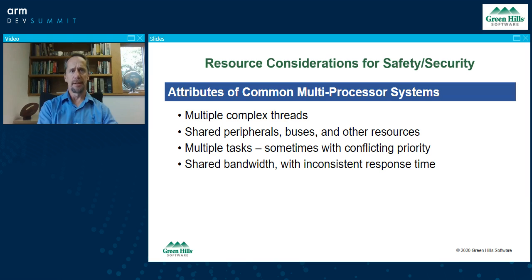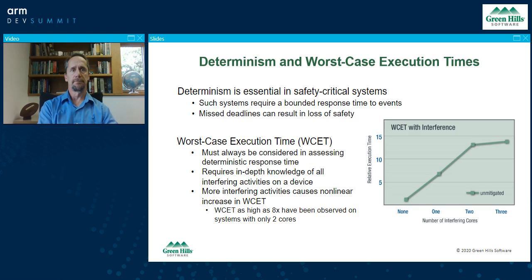On the other hand, the common multiprocessor system today entails software with multiple complex threads, shared peripherals, buses, and other resources, and has multiple tasks at multiple priorities, but sometimes with conflicting priority. The shared bandwidth creates inconsistent response time and can therefore remove determinism from safety critical applications. Determinism is essential in safety critical systems. We need a well-bounded response time to ensure that deadlines are hit.